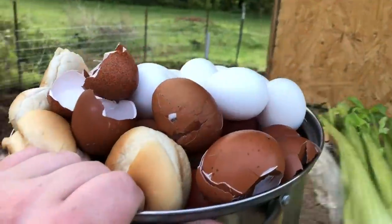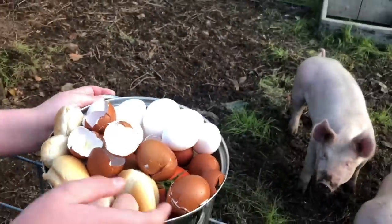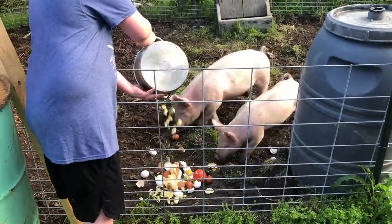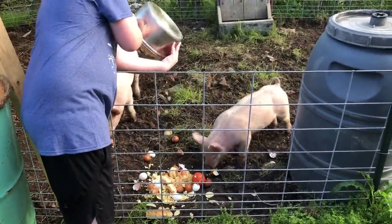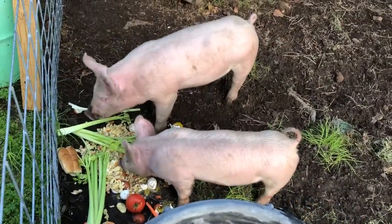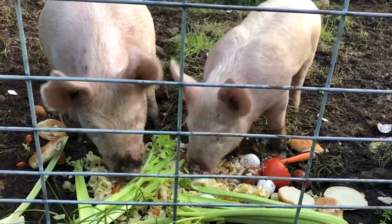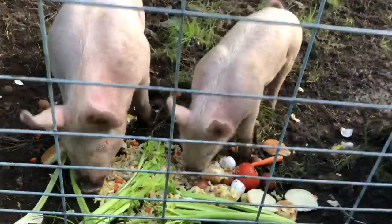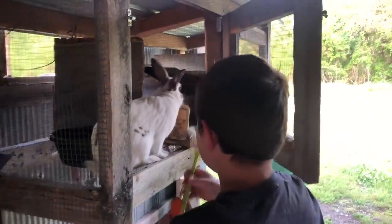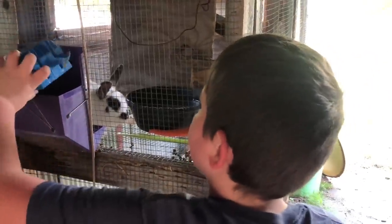About this many eggs. Son, you want to do it? Yeah. Hold on, let me. There we go. Boy, they're in hog heaven right now. Bunch of pigs. Son, the farmer.